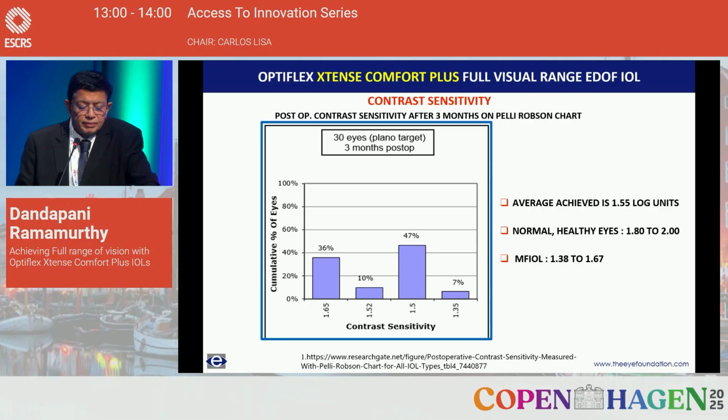What about contrast sensitivity? As we all know, when we buy vision for all distances using the currency of contrast, invariably there is a loss of contrast, and it's a loss of quality of vision that bothers all our patients who have multifocal intraocular lenses implanted. In normal healthy eyes, the contrast sensitivity log value is about 1.8 to 2. And once you implant a multifocal intraocular lens, it's well acknowledged that it drops down to between 1.38 and 1.67.